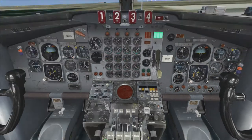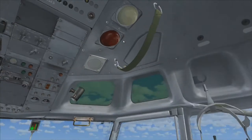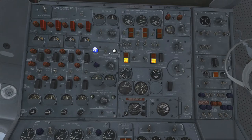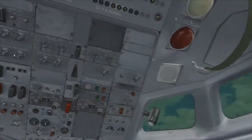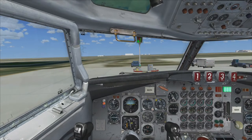Alright. Turn this ground start off. All right, let's go over here. Gen 3. Turn off the ground power. Move this. Almost forgot. Now we can disconnect our external power and air. All right, let's go ahead and get our pushback.